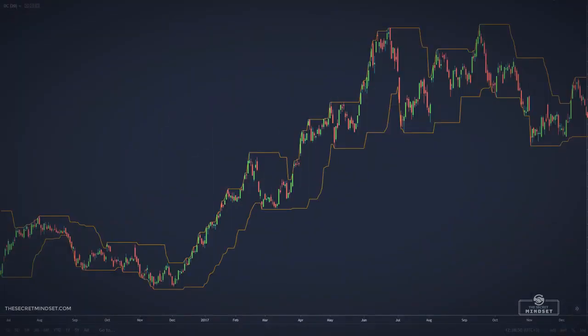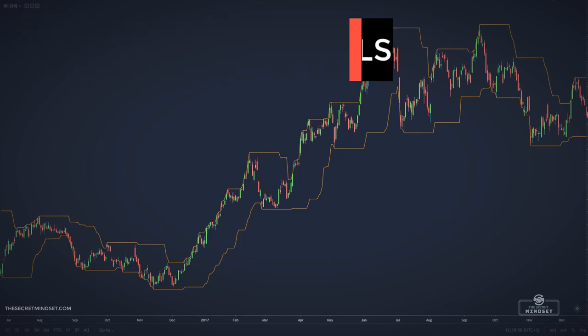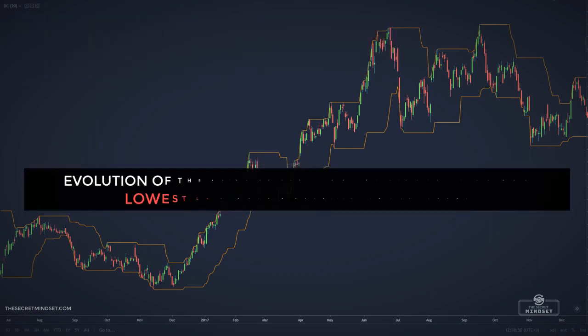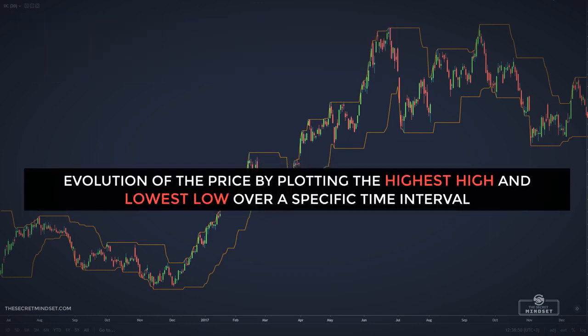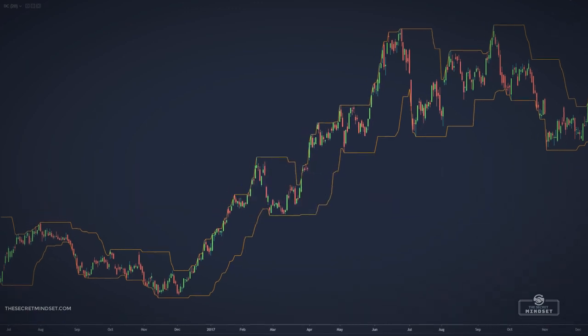The second indicator useful for exiting your trades is the Donchian channel. This indicator is similar to the Bollinger Bands and analyzes the evolution of the price by plotting the highest high and the lowest low over a specific time interval. The most common setting for tracking the price's higher highs and lower lows is the 20 period.